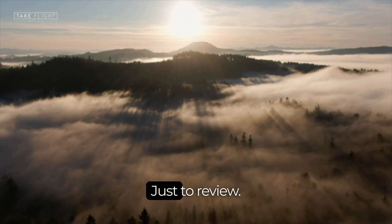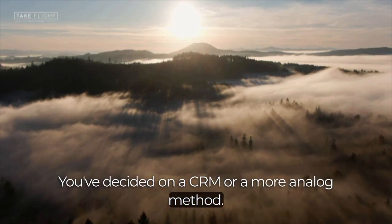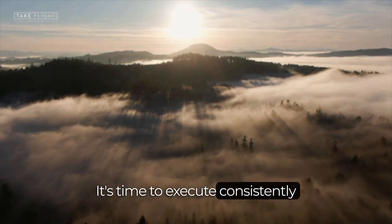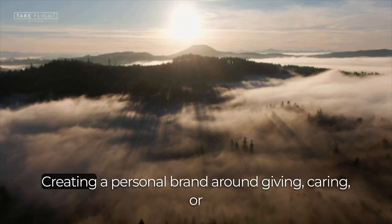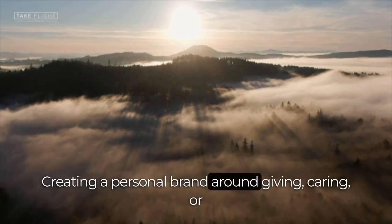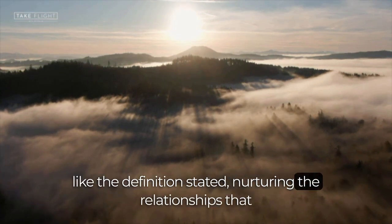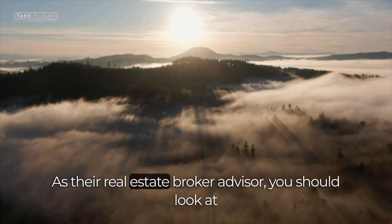Okay. Just to review, you've decided on a CRM or a more analog method. You've got it set up. So now what? It's time to execute consistently on creating your personal brand. That's what this is about, creating a personal brand around giving, caring, or like the definition stated, nurturing the relationships that know you, like you, and trust you as their real estate broker advisor.